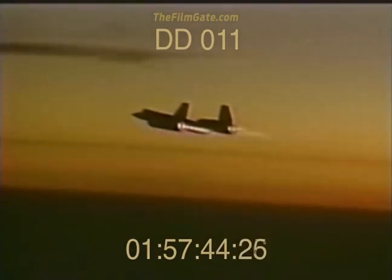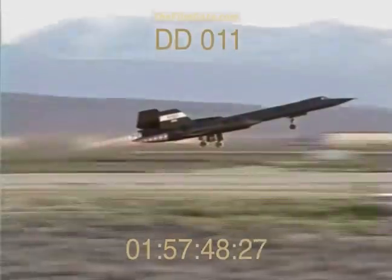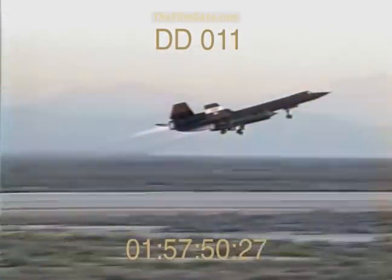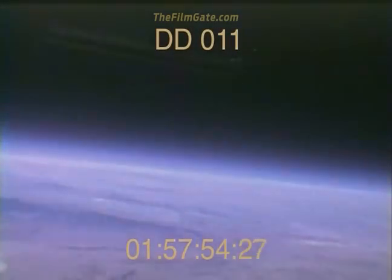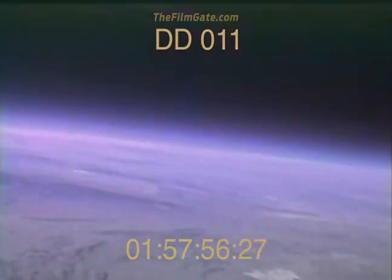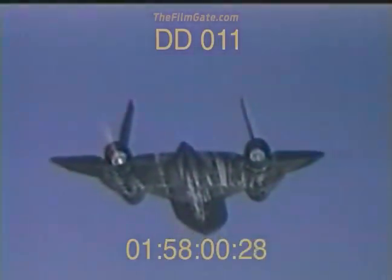And though it was finally retired from Air Force service in 1990, Kelly Johnson's Mach 3 masterpiece is still charting the future, its crews still looking up toward the blue-black void of space, flying exotic research missions for the National Aeronautics and Space Administration.